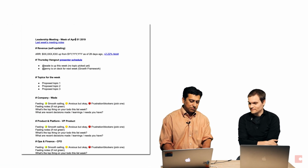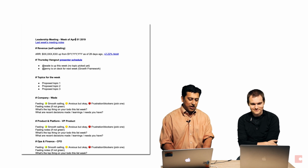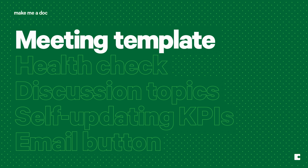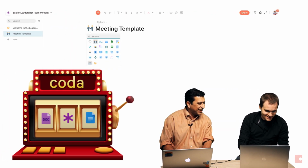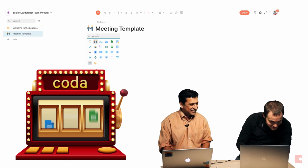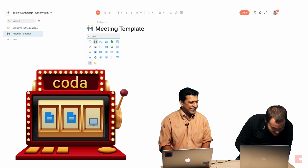Here is the old doc. I'm going to intentionally pick the simplest model of doing this in Coda as possible, and then if we want, we can make it more complicated. But I find it's good to start as simple as you can. So I was going to make a meeting template. I don't even pick an icon again. Oh boy, it's the most important job over here.